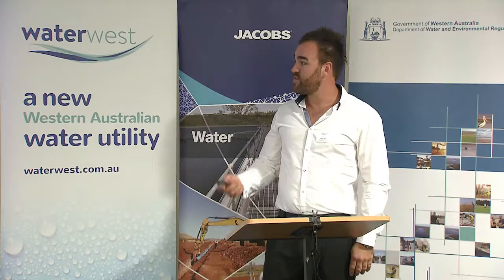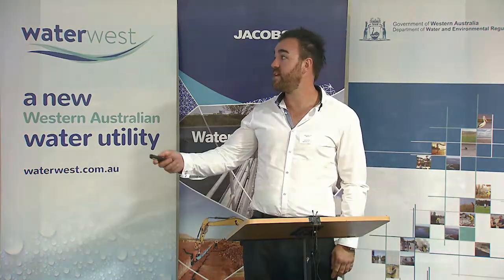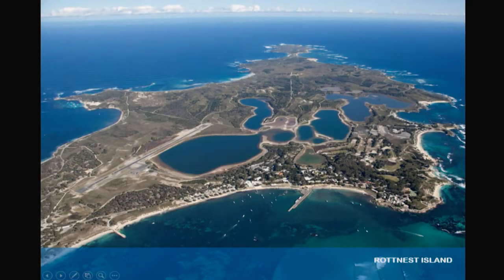Today, Gareth and I are going to be speaking to you about the Rottnest Hole and Wastewater Treatment Facility upgrade. So for those who don't know Rottnest, this is the aerial shot of the island. You've got your ferry terminal here, which is just in front of the main settlement. And then coming around the corner here, you've got Longreach Bay and Geordie Bay.